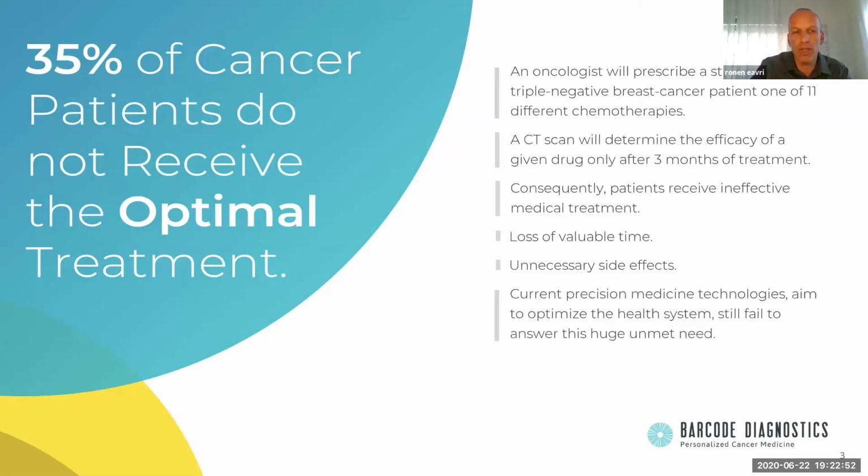For instance, in breast cancer, a physician will prescribe a patient one drug following a CT scan, and this drug will be given for 3 months of treatment, following an additional CT scan to actually compare the activity of that drug in that patient. If that drug is active, then the patient will continue receiving it. If it's not effective, the physician will change the drug, and this causes a loss of valuable time which that specific patient doesn't have. And of course, suffering from unnecessary side effects of the less than optimal or wrong medication.